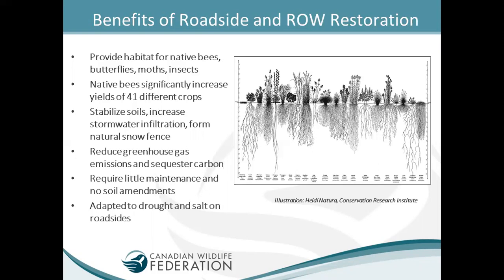They prevent washing away. They can trap pesticides, herbicides, nutrients, et cetera. So they provide a bunch of functions that are helpful to us. These plants require very little maintenance and no soil amendments. So they actually thrive on poor soil conditions. And because they're so deep rooted, they actually sequester carbon.